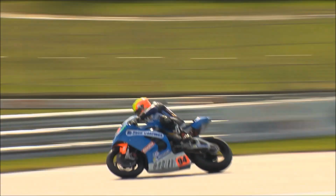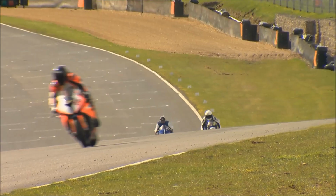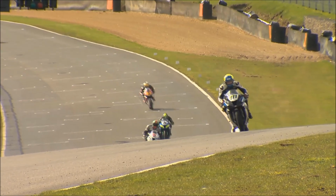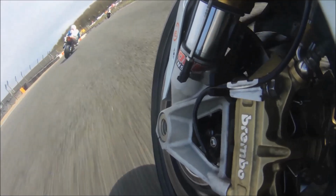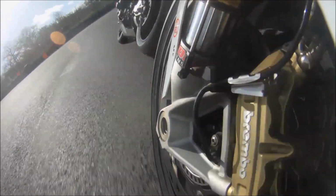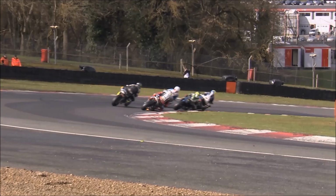It's worth pointing out, of course, that we are here in March, so there are slightly cooler temperatures, and we don't visit Brands again later in the season. There are 9 rounds of the championship with 9 different circuit layouts, so you just wonder what sort of times they'd get down to were we to visit here in the summer. Well, yeah, exactly. Although that doesn't always follow, does it? We've seen that before when the track gets too hot. It doesn't always follow that they go that much faster.